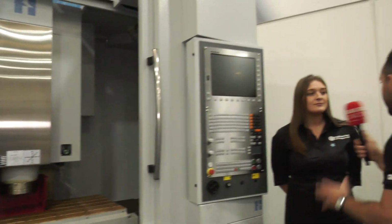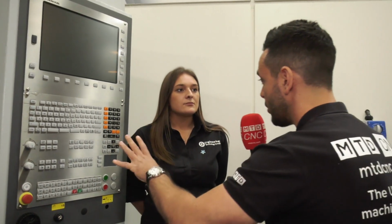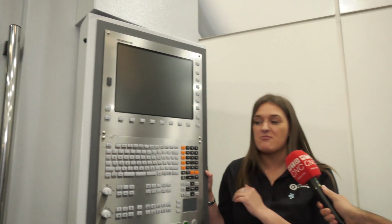Are there linear guideways? Linear guideways as well, yeah. So for additional speed? Additional speed, you can crank it up, you can get that power in the machine. Now you've also got the Hardinge control system. This is probably one of the best control systems in the marketplace. Personally, I think Hardinge is the best. That's not everyone's view, but this is a 640, great with the machine, quick, conversational, ISO as well, perfect.